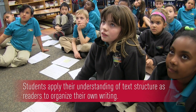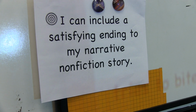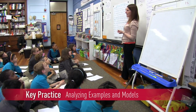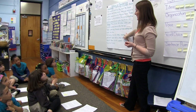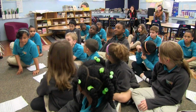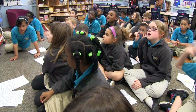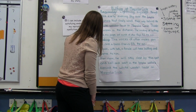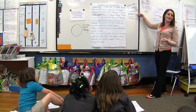And that's our learning target. I can include a satisfying ending to my narrative nonfiction story. What I want us to do is look at our mentor text, Bullfrog at Magnolia Circle. And we're going to look at the beginning and ending. What is the similarity? The white wooden house is mentioned 2 times at the beginning and the ending. This type of ending is called a circular ending. Okay, so we know that in our ending, we want to end with the same setting.